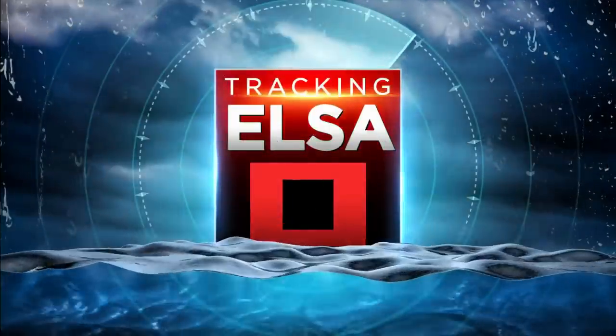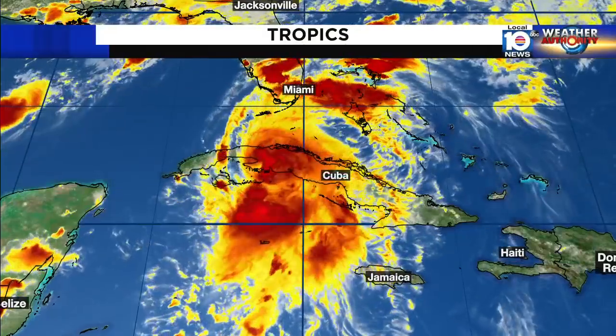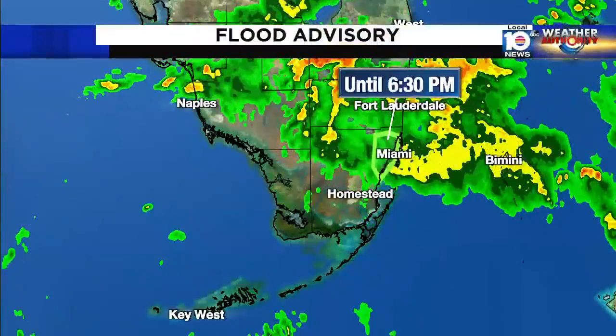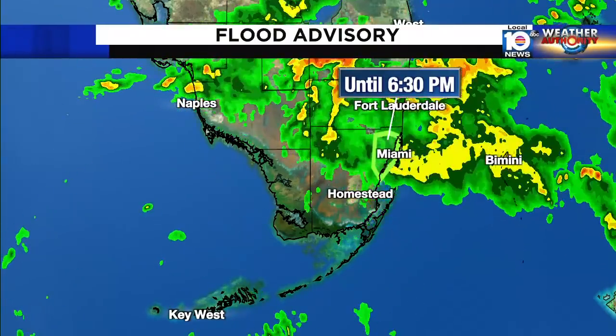Tracking Elsa, still a tropical storm as it passes over Cuba. Here's a look at the latest satellite imagery of that storm. Parts of our viewing area are already feeling some of the storm's outer bands. Let's go ahead and take a live look at the Local 10 radar. Here it is right now.